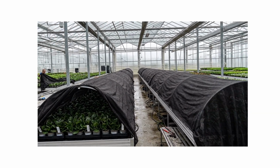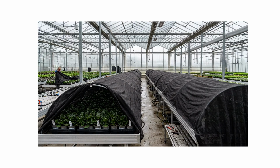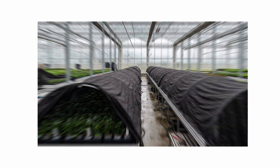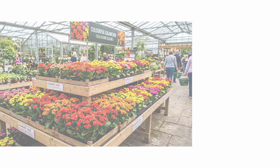Commercial growers manipulate this by covering the plants with black cloth for several weeks to simulate the shorter days of autumn, tricking the plant into bloom mode regardless of the actual season. This is why kalanchoes appear in flower at any time of year in stores.